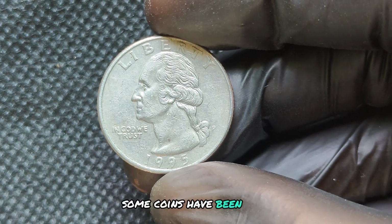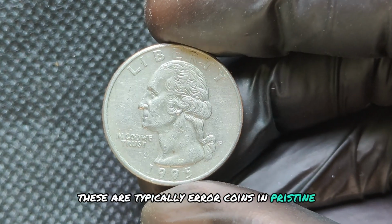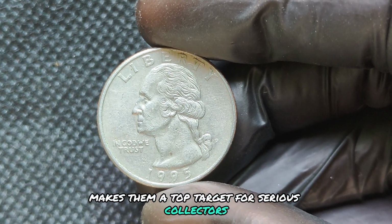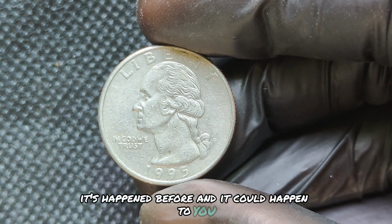Some coins have been sold for as much as hundreds of thousands to even millions of dollars. These are typically error coins in pristine condition, and their rarity makes them a top target for serious collectors. Imagine turning a 25-cent coin into millions. It's happened before, and it could happen to you.